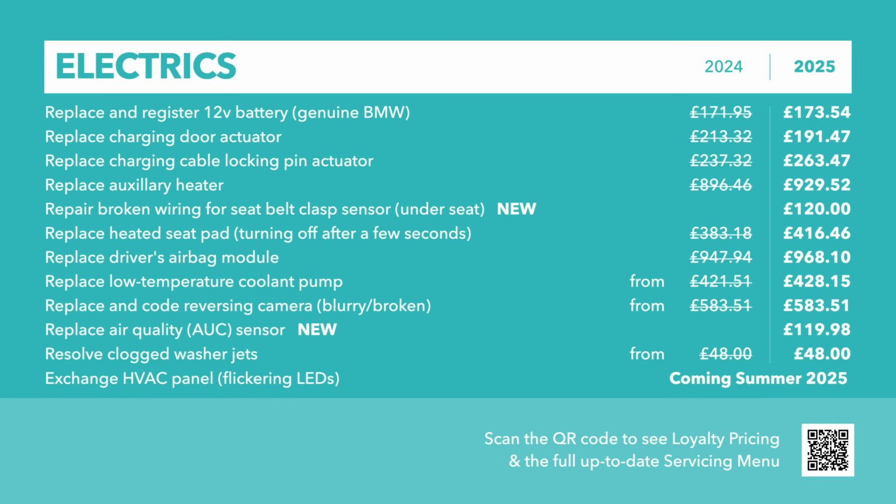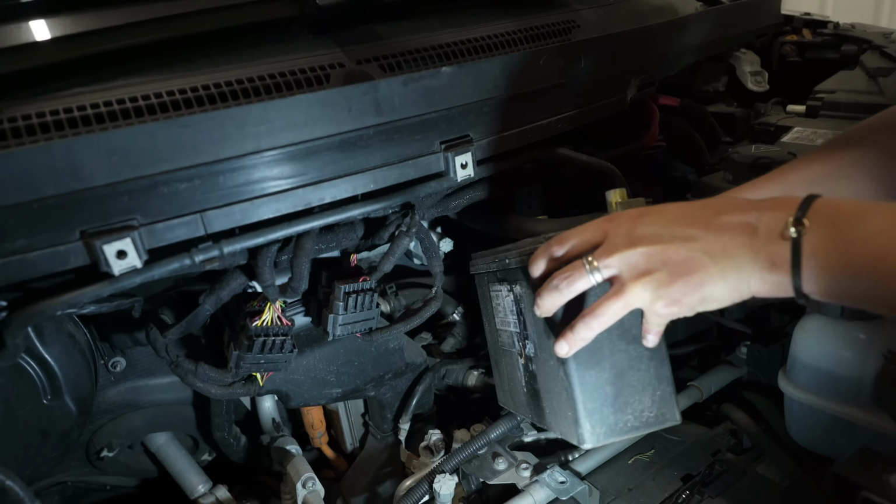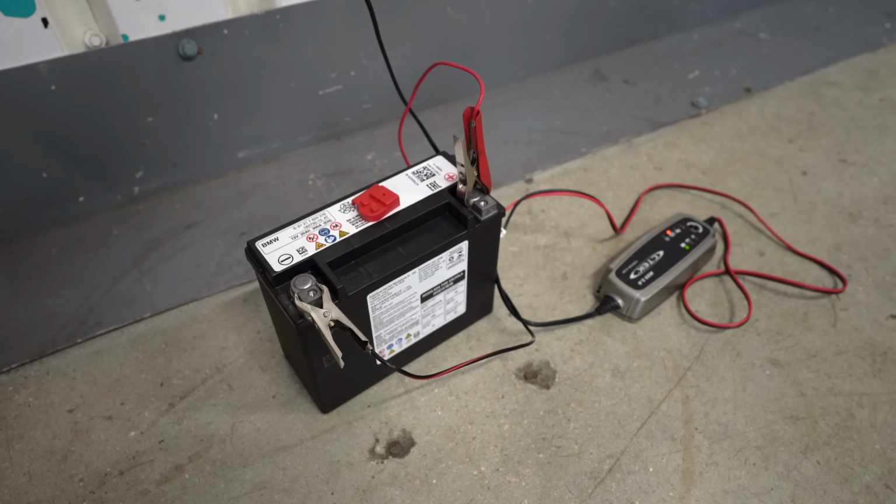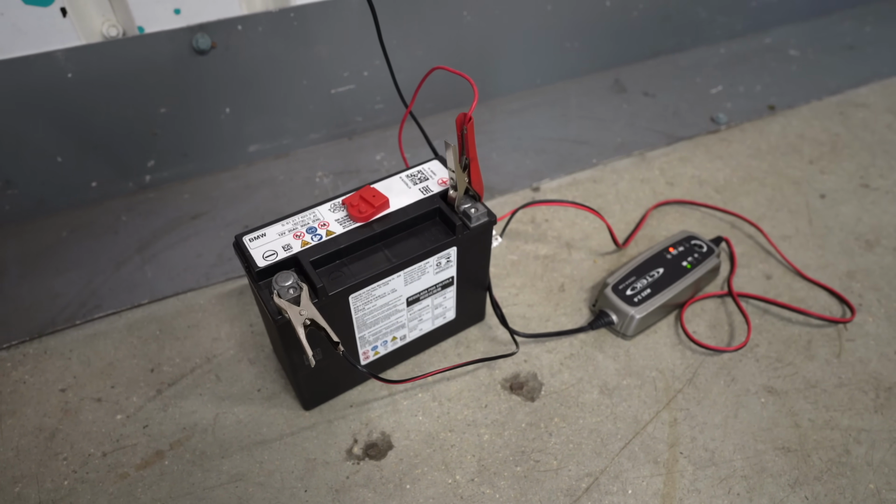Electrical stuff. Obviously, we've got the low and the high voltage. Any exciting developments on that front? So the 12-volt battery is a job that we do a lot of, and pretty much in line with everything else, it has gone up a tiny bit, like £2 or £3. So nothing major there.